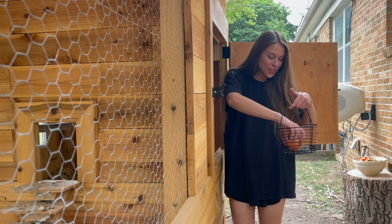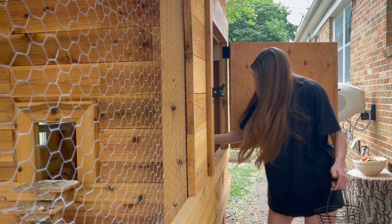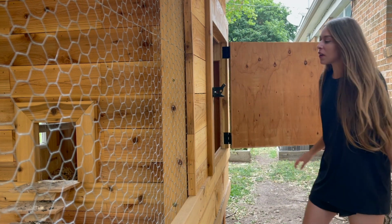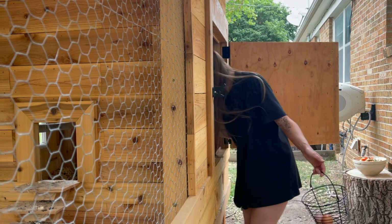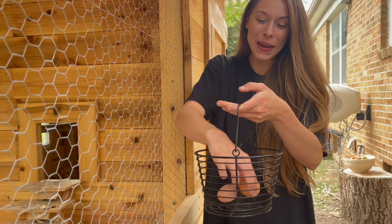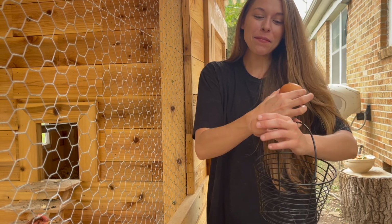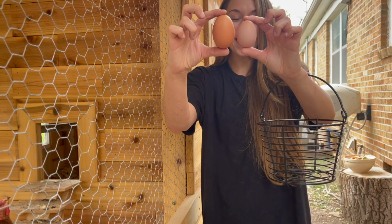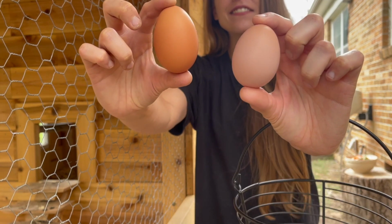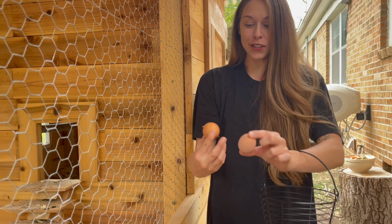Wow, that's huge. Wow. Thing's massive, girls. Holy crap. You guys, look how big this egg is compared to this one. They've all been relatively this size, and this one's almost double. It's so big, it's so heavy.